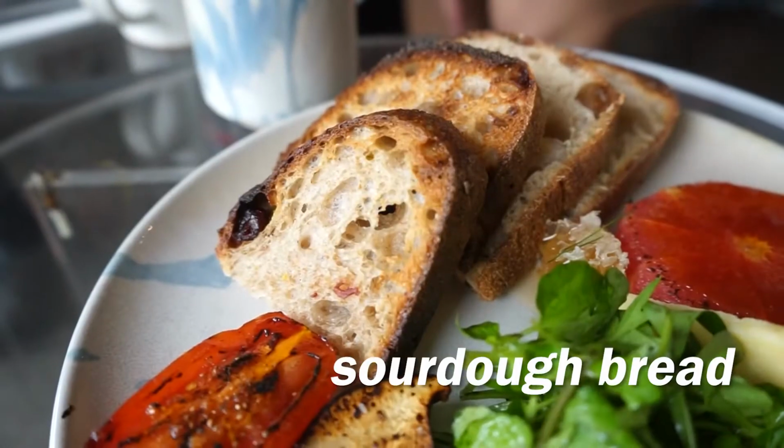A lot of people come to Dou Dou Bake for their sourdough bread. This is one thing that they are really known for, so I'm really excited to try this.